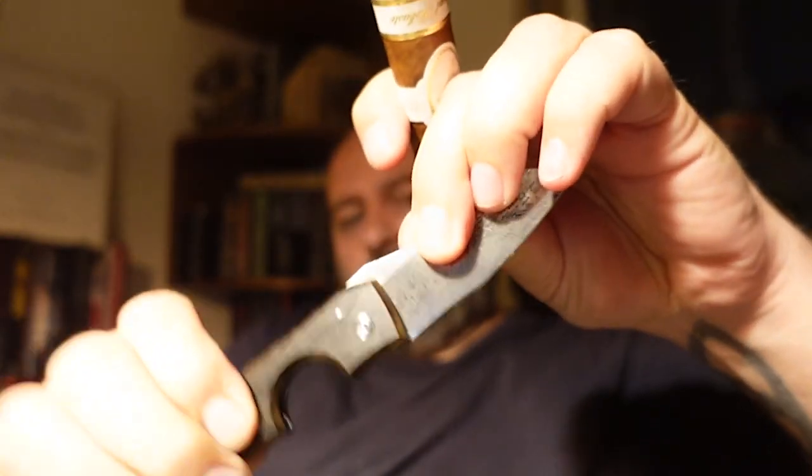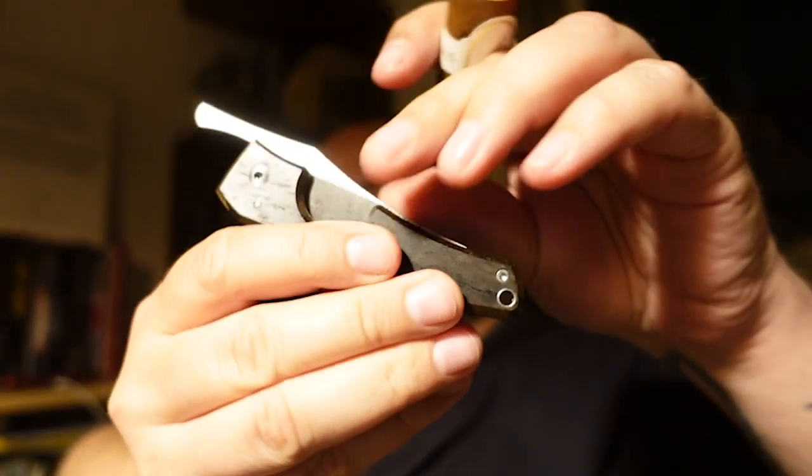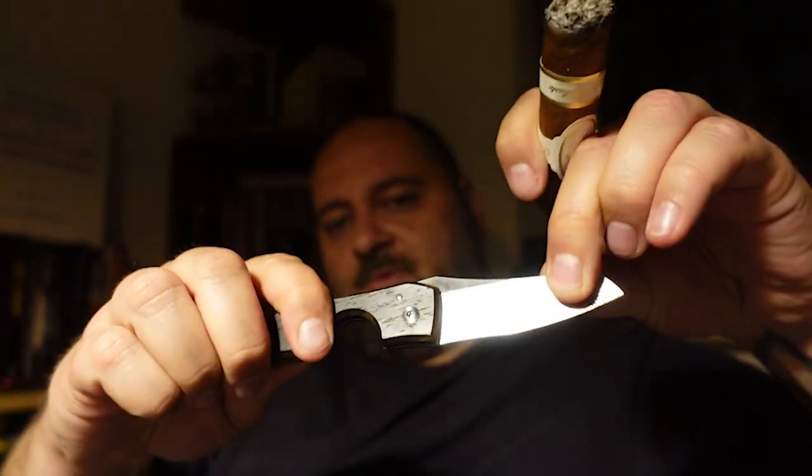So, real quick, there was a theory. Here we go with this one. That would be perfectly fine to carry. Why? Because it's not a fixed blade. And it has no mechanism to open it with one hand. I mean, you can open it with one hand, like you're doing it this way, but this one is meant to be opened two-handed. And it has no lock.